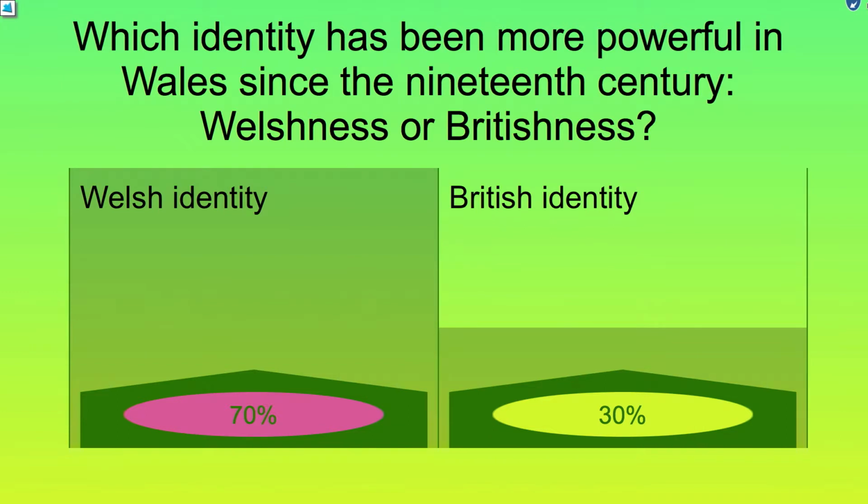We asked our audience about identity, and this is one thing I'd like to turn to now because we've covered the assessment and we've talked a little bit about how it's all structured and what people might do. So this is the big theme. We asked people which identity has been more powerful in Wales since the 19th century, Welsh or Britishness. Would you like to see what they said? Go ahead. OK. So the results are 70%, we're moving all the time, 70% have said Welsh identity and 30% British identity. What would you have expected, Karl?